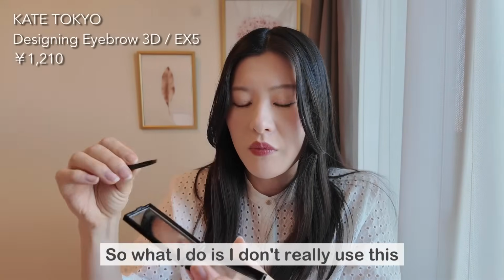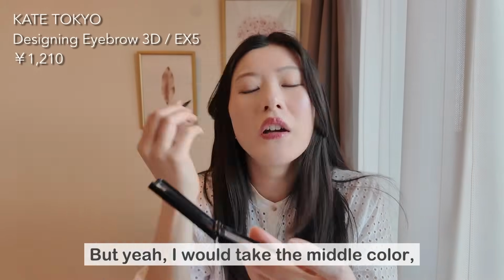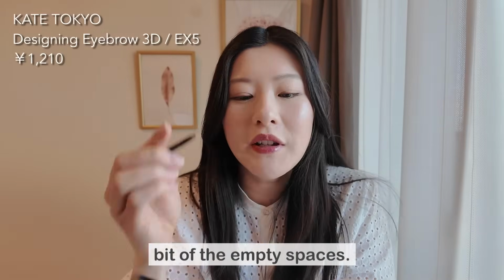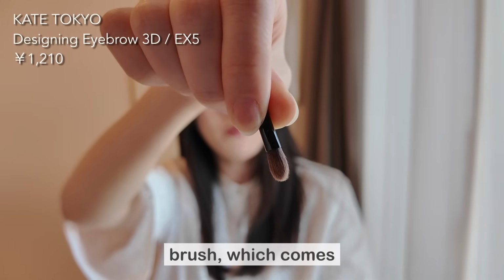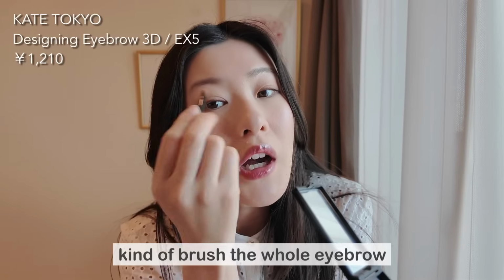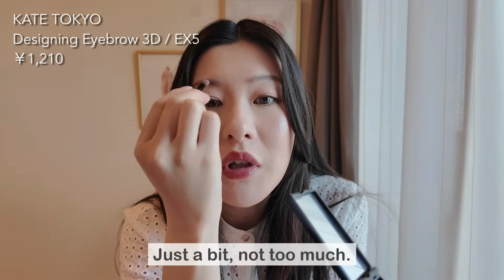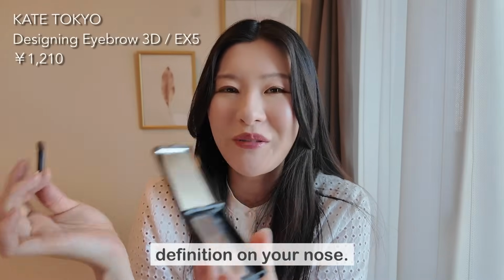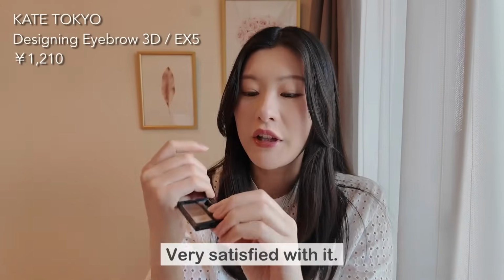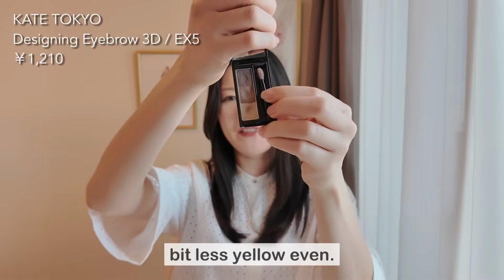So what I do is I don't really use this brush because it's pretty small, so I use my own brush. But yeah, I would take the middle color and fill in a bit of the empty spaces. And then with this fluffy brush, which comes with the eyebrow palette, I put that on and brush the whole eyebrow and then into the nose area as well. Just a bit, not too much. And it gives a nice definition on your nose. Yeah, it works really well. Very satisfied with it. I'll probably go back to the same one, but maybe in a different color. Maybe a bit less yellow even.